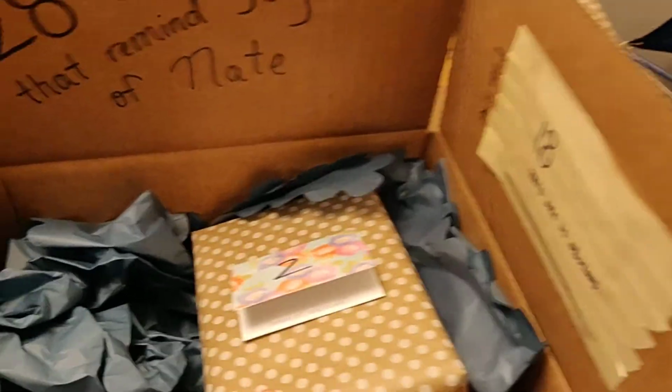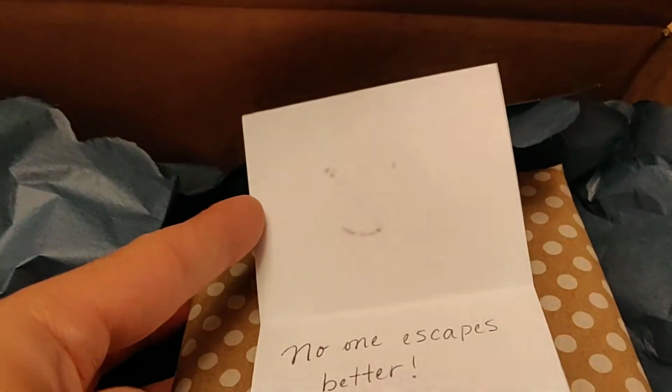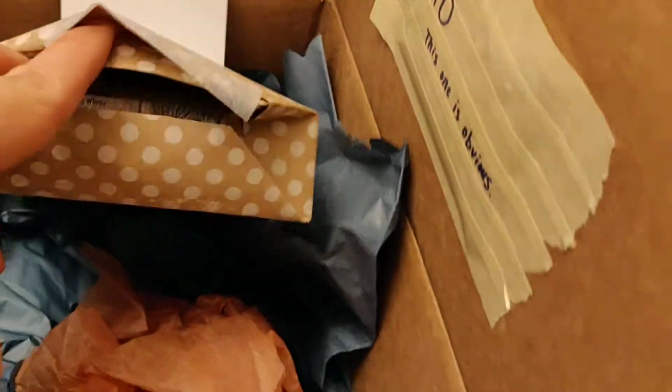Okay, that's one. Number two, there's too many things in this box. I have to unbox all of these? Oh my goodness. Okay. Hopefully my phone battery doesn't die. Oh, I can just look at this. No One Escapes Me Better.